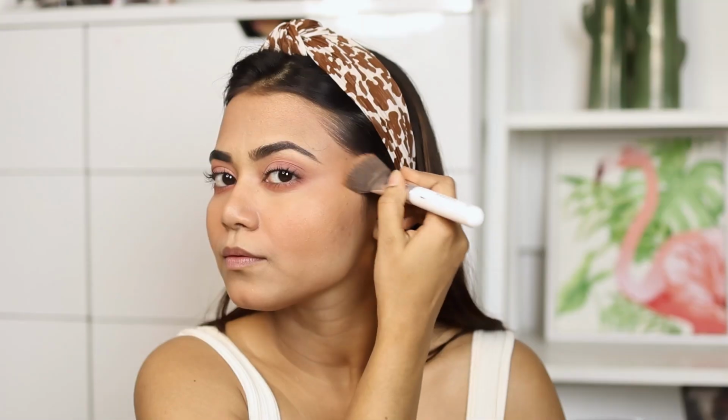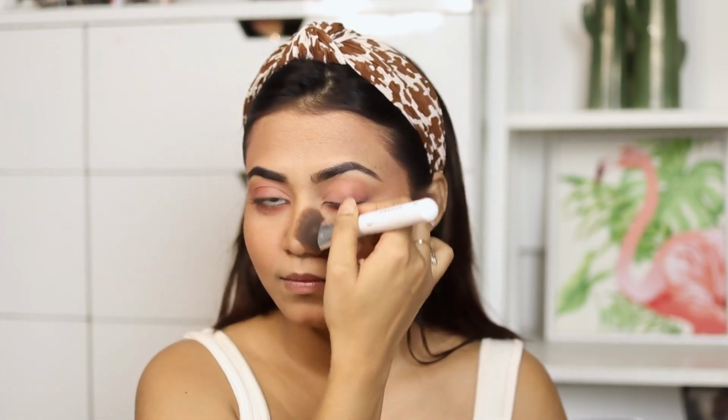Just going to apply it here, over my blush and contour. Then she used a contour powder and I'm going to use Rimmel Natural bronzer. Its shade is on the cool tone side.